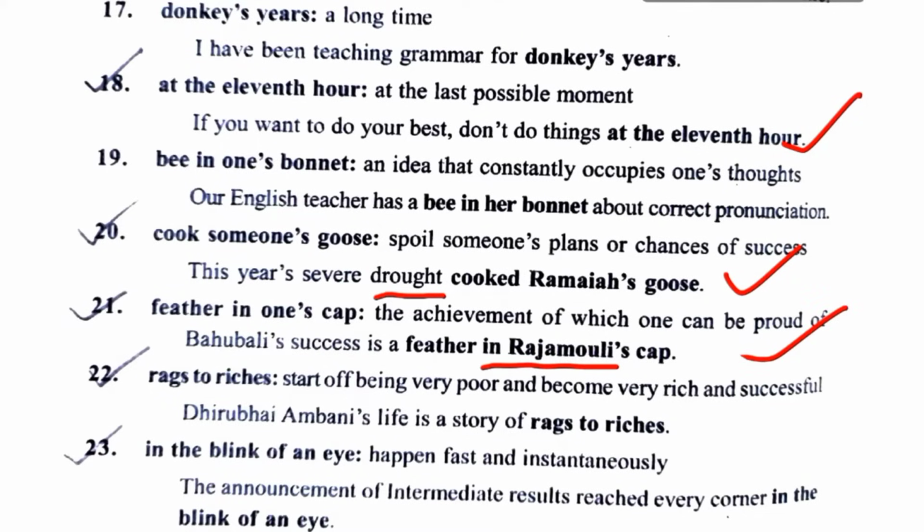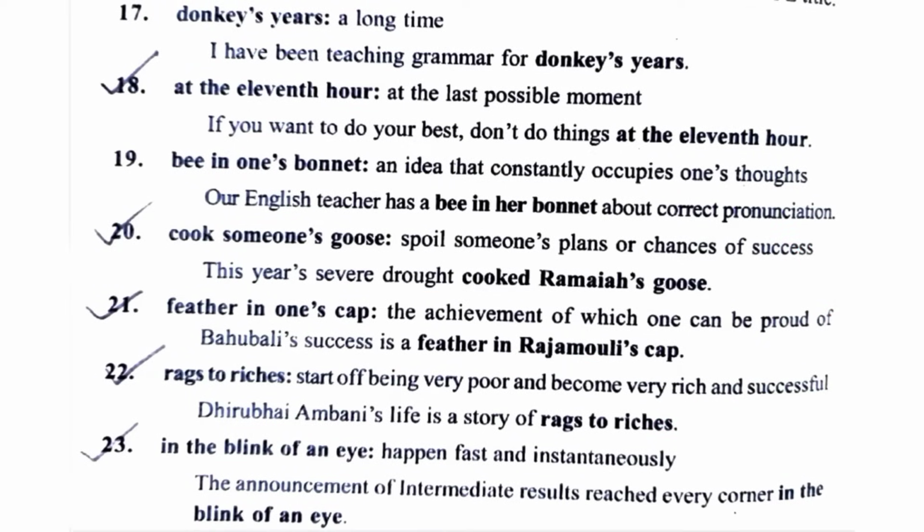Rags to riches means first someone was very poor, then later on they become very rich. For example, Dhirubhai Ambani's life is a story of rags to riches. Blink of an eye. In the blink of an eye means when something happens very fast and instantaneously. For example, the announcement of intermediate results reached every corner in the blink of an eye. Means suddenly the results have released.